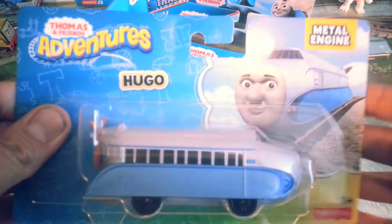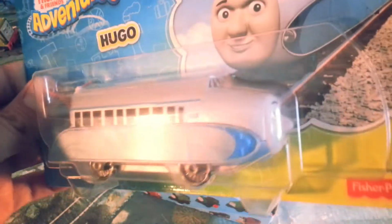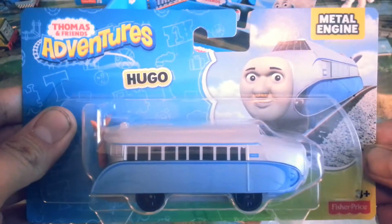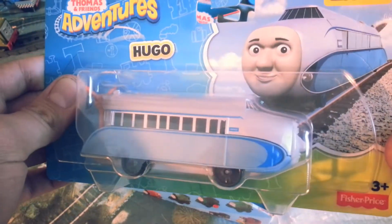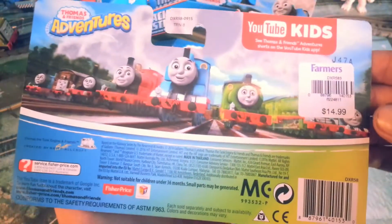First one we have is the new Thomas & Friends Adventures Hugo, the Rail Zeppelin, who was seen in the season 20 episodes Engine of the Future and Hugo in the Airship. It's the back, that's how much Hugo cost.